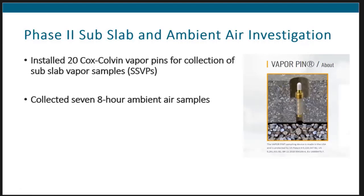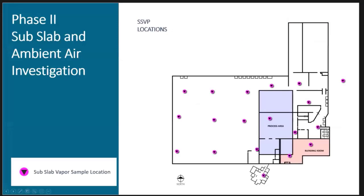And then we had 7 8-hour ambient air samples. And these samples are just out there. We turn them on, we go away, we come back 8 hours later, collect them, and then send them off to the lab. So these are our soil vapor probe locations.